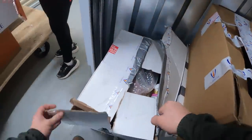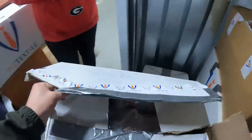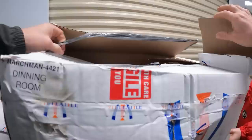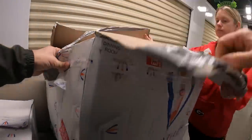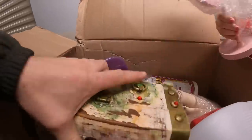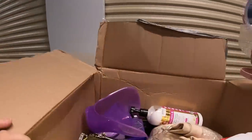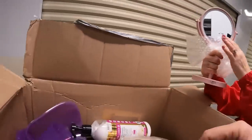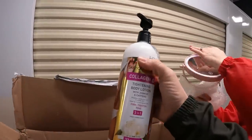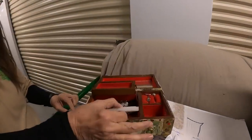All right, this says Sierra's room. So I don't know if Sierra is the kid or the adult. Sierra room miscellaneous. Oh, we got a treasure chest. And you open that up and we'll see what is in there. Mirror. Oh, look at the light. Body tightening lotion. That thing's almost full. That's probably expensive. Oh, and just open the treasure chest.